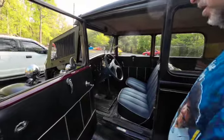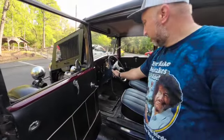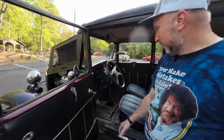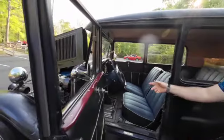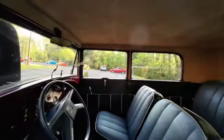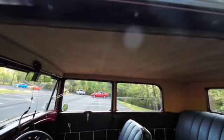It's got a disc brake conversion kit, tilt steering column. The air horn is all built into the column. I mean, turn signals, radio. That's pretty sweet. I mean, he knew what he was doing. Yeah, that's for sure. Oh, look at that. Original headliner. That's good.